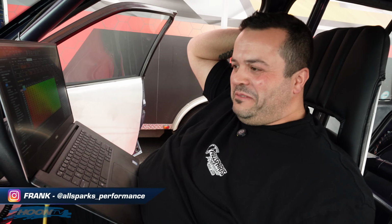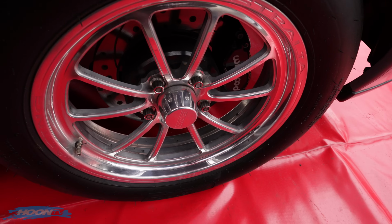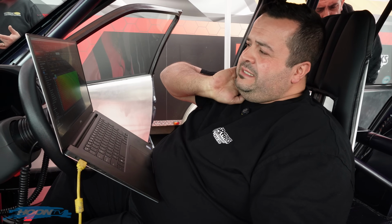Not long to go now. There you go, mate. So, who are you and what are you doing? I'm Frank from All Sparks Performance down in Melbourne. This is the Ascot VN. We're going to give it a crack down the quarter today. The car's gone 760 at 179 previously. We've found a little bit more horsepower now, and it's a little bit lighter. First time out, so hopefully it goes down.